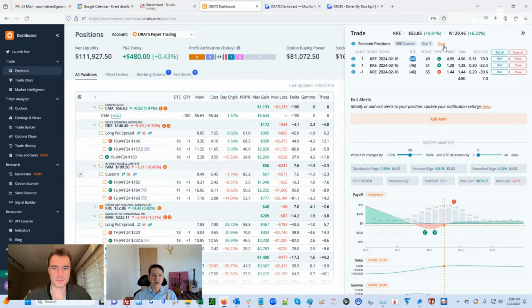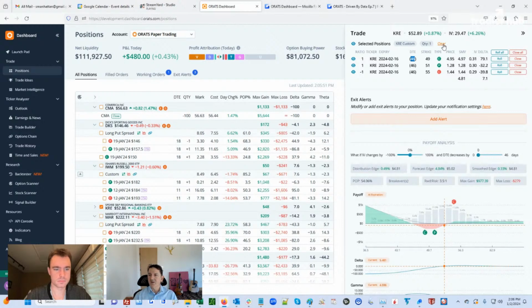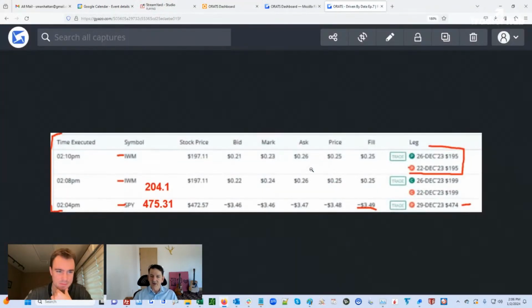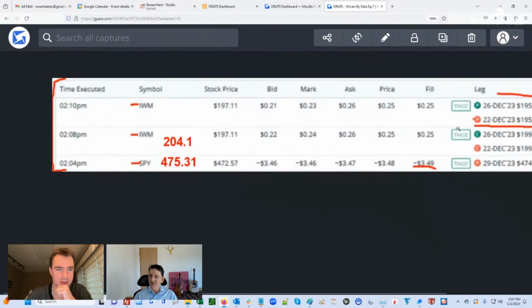Unless you have any more questions on this KRE trade, we had a couple other trades that were open by the time we were on last week that I'd like to go over. Is that all right, Tyler? Yeah, that sounds good. Okay, I think we covered that trade pretty thoroughly. All right, cool. Hopefully you can see this okay. Yep, I can see it.